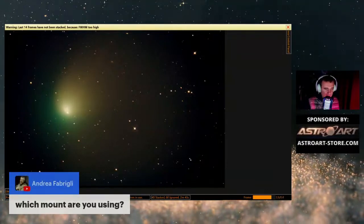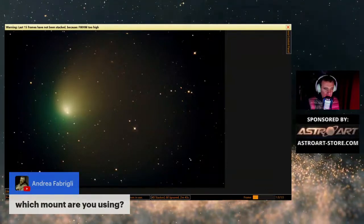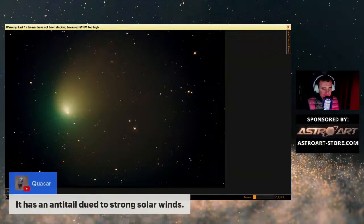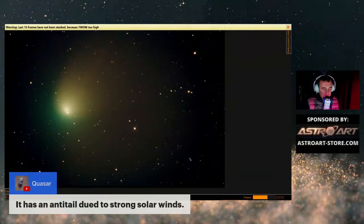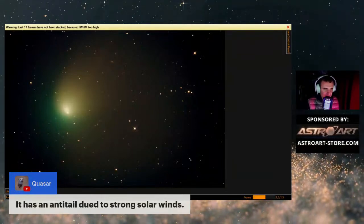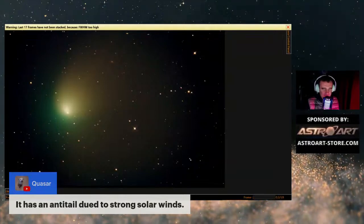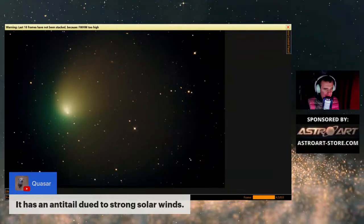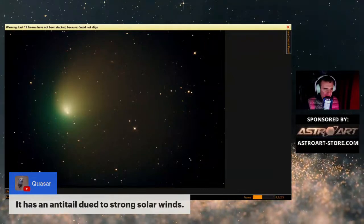The one I said, the 12-inch Dobsonian over an equatorial platform. Due to strong solar winds. Yeah, that's the thing. Some say it's an illusion. Others say no. We will check that in a minute.